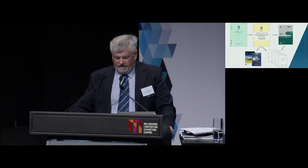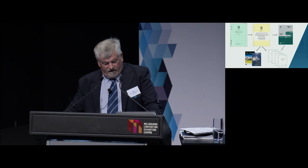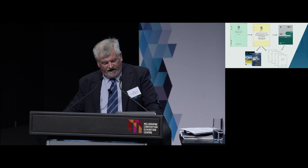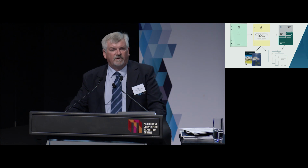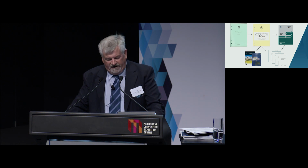Now, this slide shows how the documents are linked. I previously spoke about the Building Act 1993 and the Plumbing Regulations 2018 in the previous slide. I'd now like to explain how they are linked and how the documents work within each other. As previously mentioned, the Plumbing Code of Australia is adopted by the Plumbing Regulations 2018.